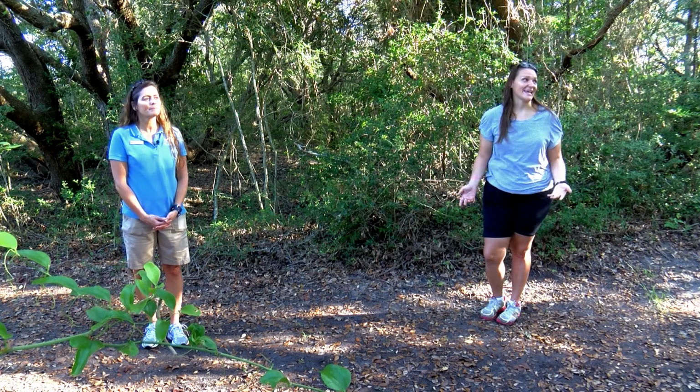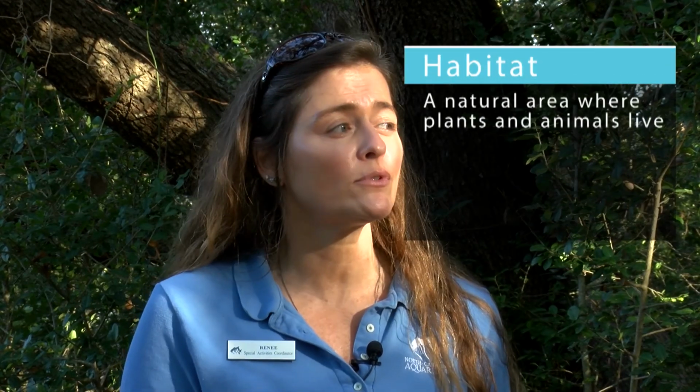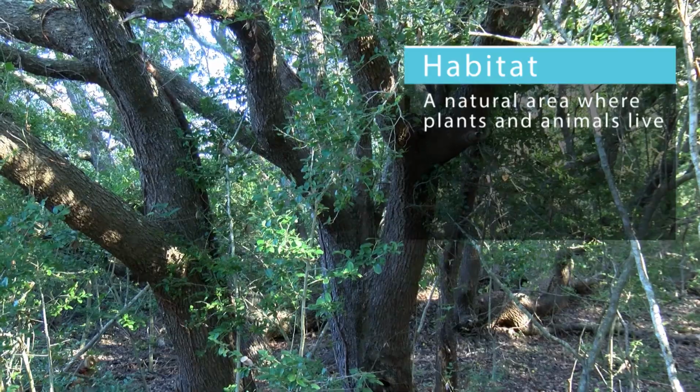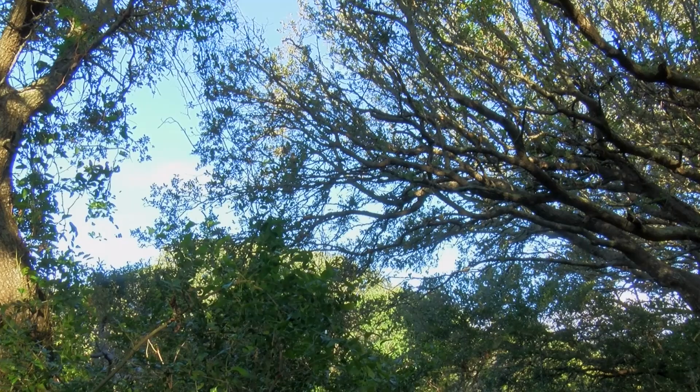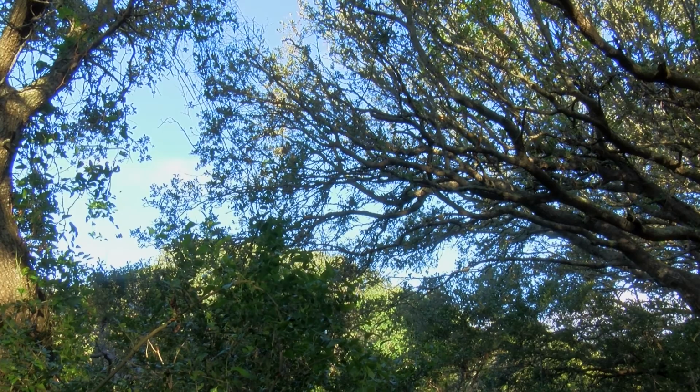And what's a habitat? Habitats are simply places where animals live, and a maritime forest is just like any other forest. It has trees, shrubs, vines, and wildflowers. What makes it special is that it's growing so close to the ocean. It also closely resembles the woodlands that Native Americans lived in and colonists settled in over 100 years ago.